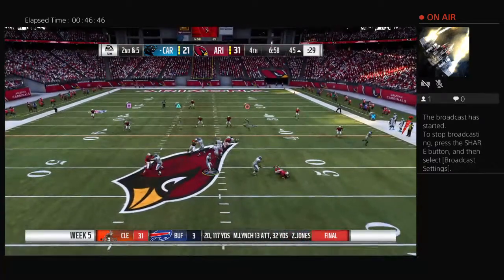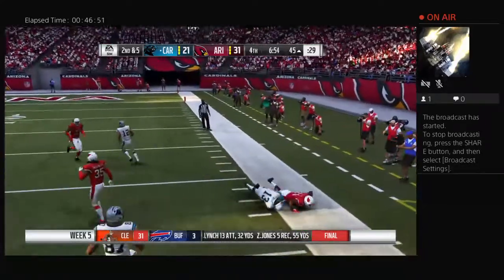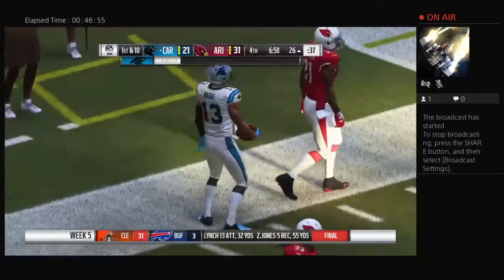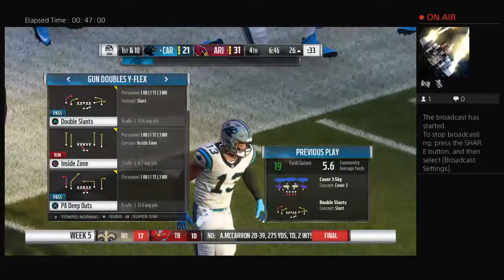To throw on 2nd down, Newton. On the catch, it's Jarius Wright, and he works it past the 30, almost to the 25. First target, first catch, and a 1st down.